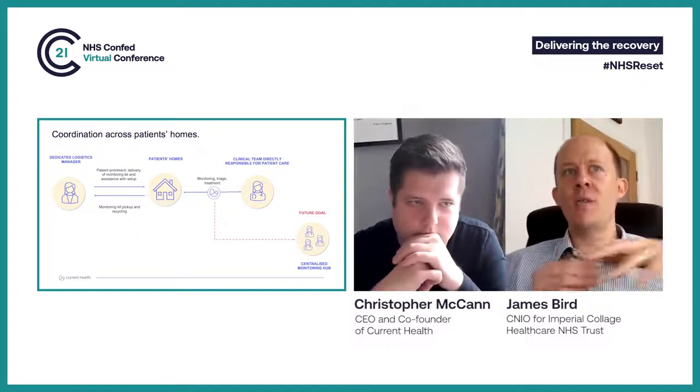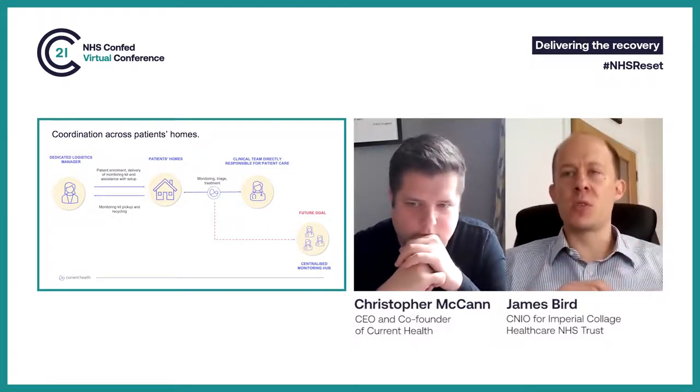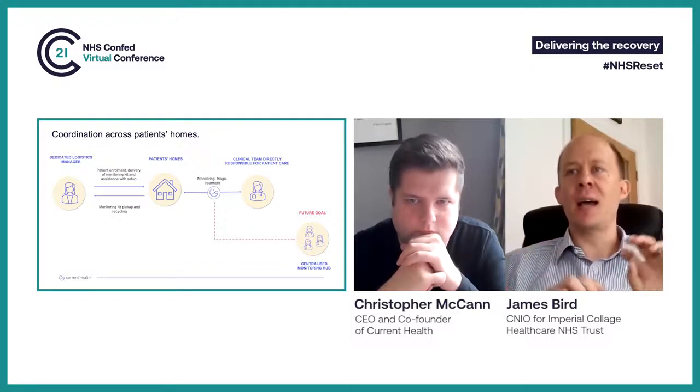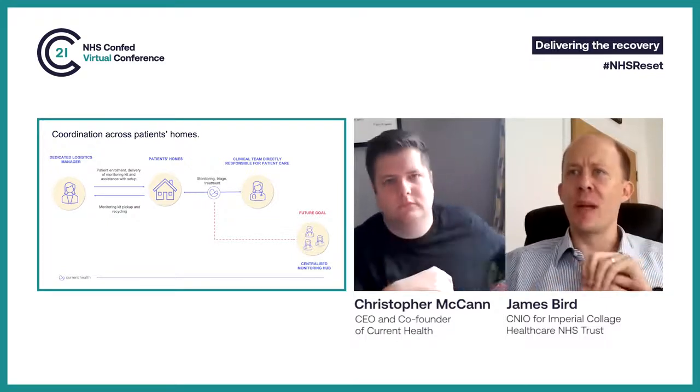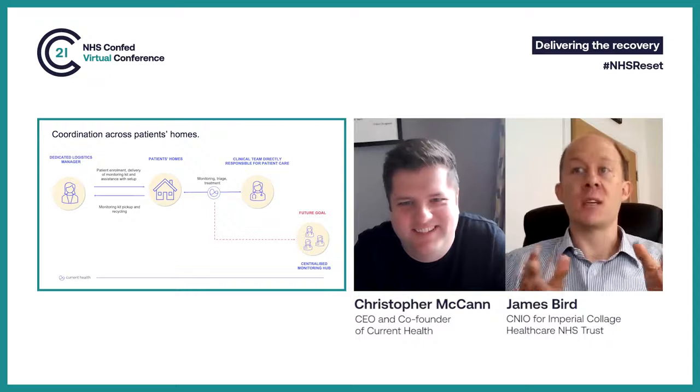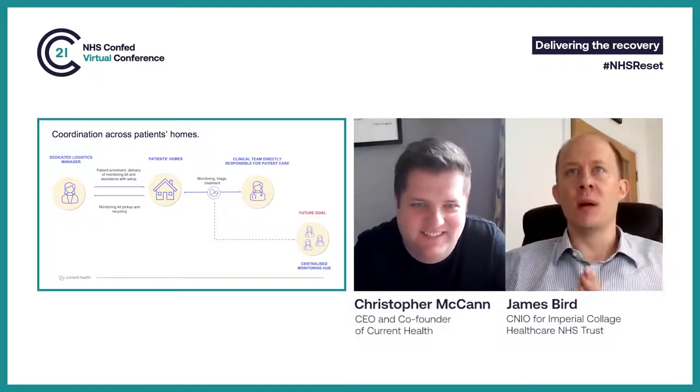So actually, over the course of the remote monitoring period, we've split out the functions, and that allows us to do it across 5 hospital sites, and sending kits. Sometimes it feels like to the 3 winds, but we are sending kits all over Northwest London to achieve this, and it's actually working really well.